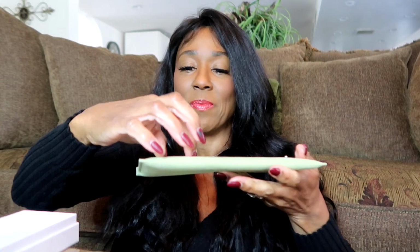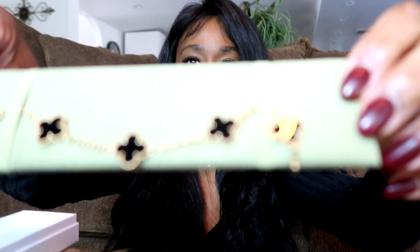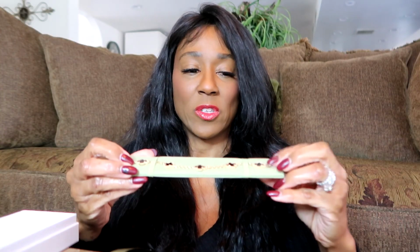It comes in this beautiful green velvet case or bag to protect it. And oh crap, it's fallen out. And I received the black, and I chose the black onyx, which is absolutely gorgeous. Oh, come on, focus, focus, focus. I'm not sure if it's going to focus or not, but it's absolutely gorgeous, and I can't wait to wear this. I'm actually going to go out to dinner with my girlfriends tonight to celebrate my birthday, so I will be wearing this. But yeah, it's beautiful.